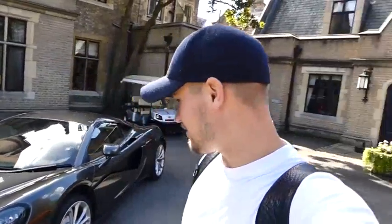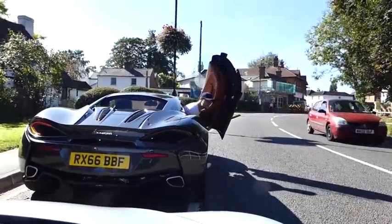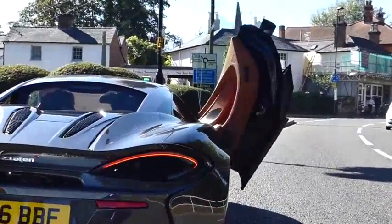First drive done. We had a bit of an issue with memory cards. However, that was my first experience with the 540C, and I have to say it was a lot better than I was expecting. I think my perception of this car being the slightly cheaper and underpowered version of the 570S, immediately I was just thinking it wasn't going to be as good or as enjoyable. However, I was totally wrong. This car is absolutely incredible.